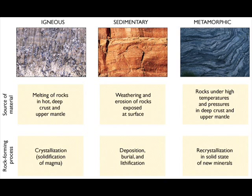Now there are 3 basic rock classifications: igneous rocks, sedimentary rocks, and metamorphic rocks. First, let's look at igneous rocks. Igneous rocks get their start deep inside the Earth as magma. This magma then rises up through the volcano and is either extruded or intruded.